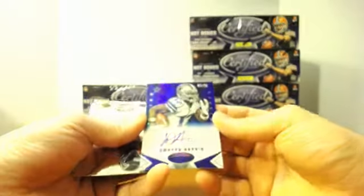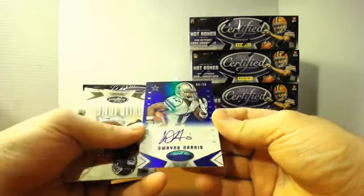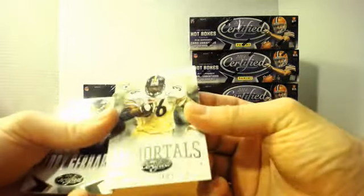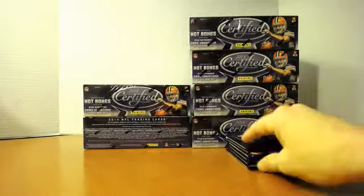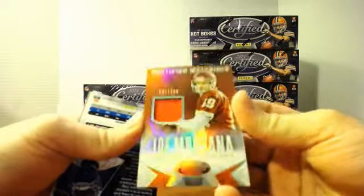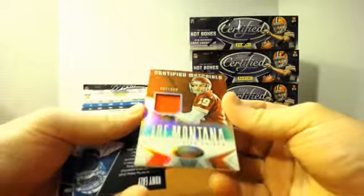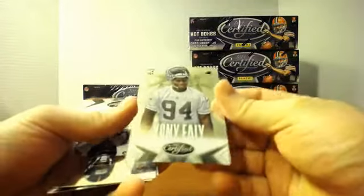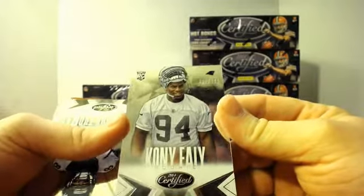Nice and low. Certified Signatures, Dwayne Harris for the Cowboys, autograph. That is nice. Jerome Bettis, Immortals, number 626 of 999. Got a Joe Montana for the Kansas City Chiefs, though. There we go. Jersey card, number 97 of 249. And then we got a Khalil Mack, number 511 of 999.